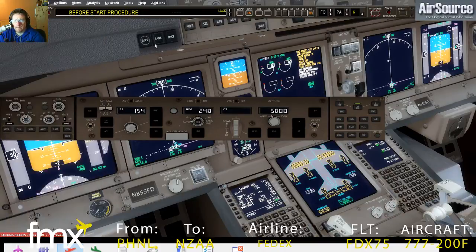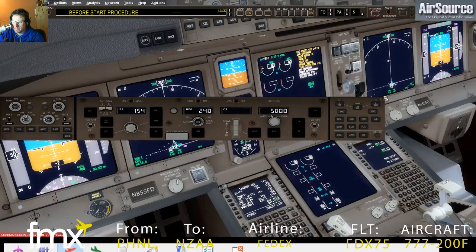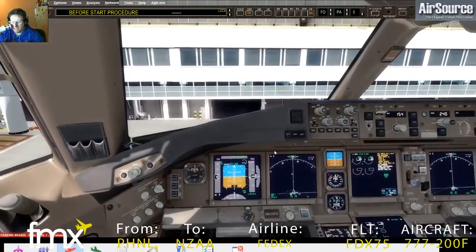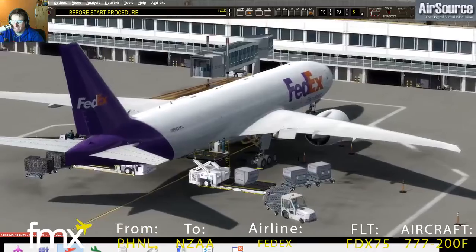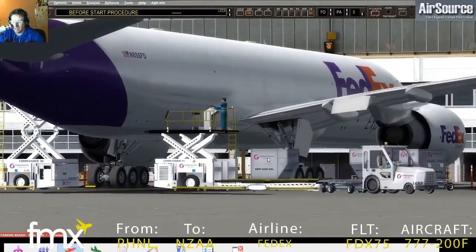So that's all done. Five minutes to go, let's just step outside and see what's left to be loaded. So as you can see, it's a hive of activity. We've got 3 containers each side. I love the fact that we're using Hawaiian Airlines bins.